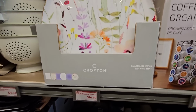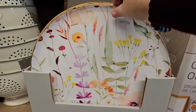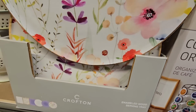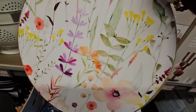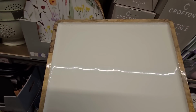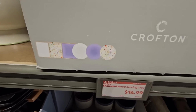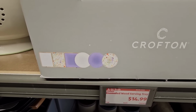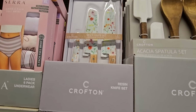Now this was really interesting. The enamel wood serving tray. And they're saying this is mango wood. And look how pretty. See, it is glossy. Now I like this one. I know it's plain, but I think it's perfect for serving. And I always like that because to me it's like a blank canvas and I get to make it all pretty. So you have the square or you have the circles. They're both $14.99. And so you get 3 different designs too.